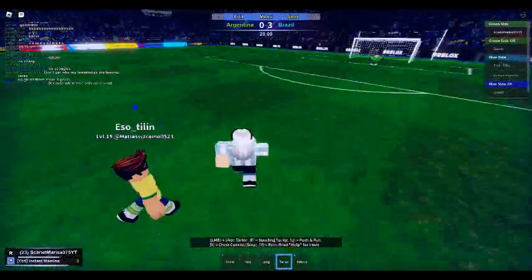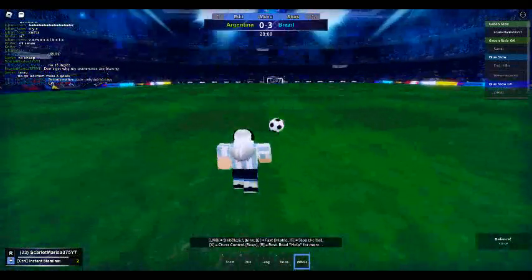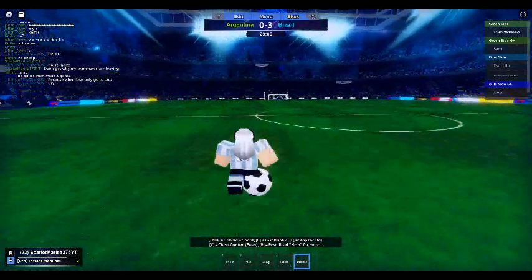The ball is in the green team's half. Well saved from the goalkeeper. Fantastic save there from the keeper.